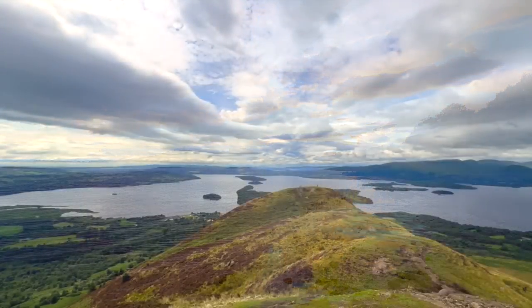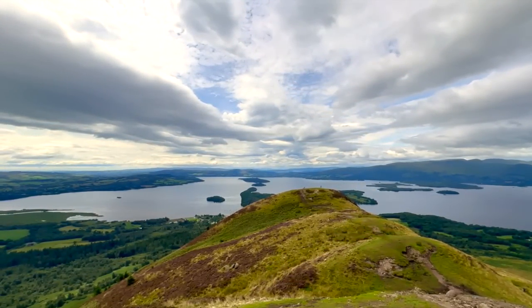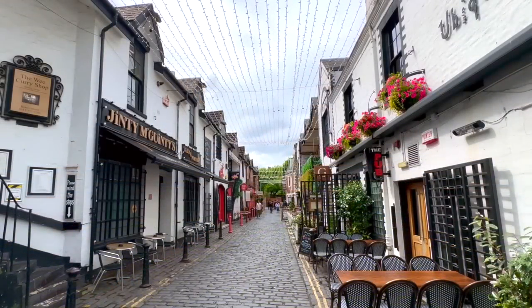Despite being in the midst of such a vast landscape, Loch Lomond itself lies relatively close to a major city, that being Glasgow, which is only 20 miles or so from here.